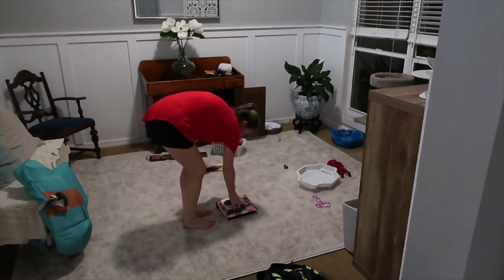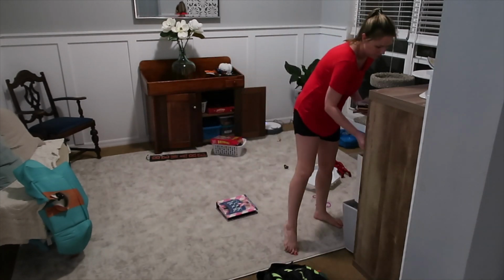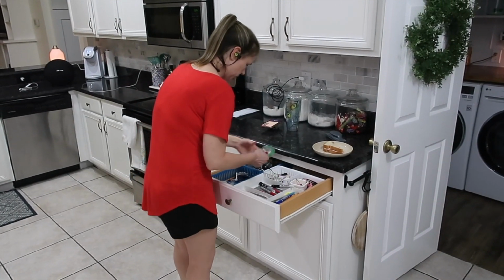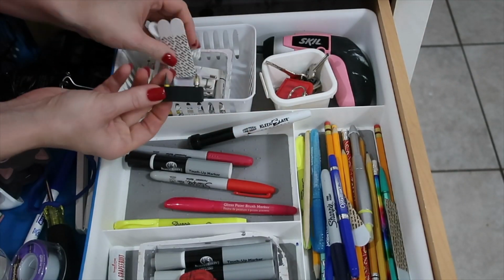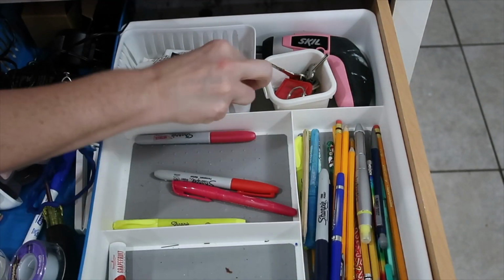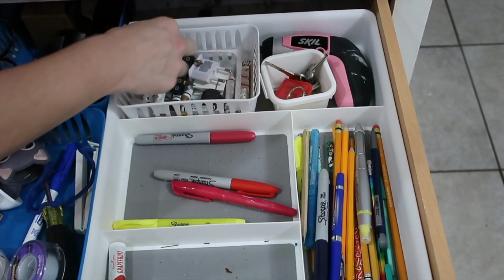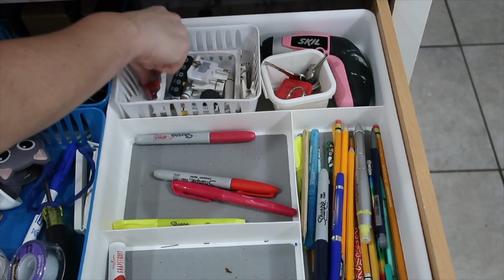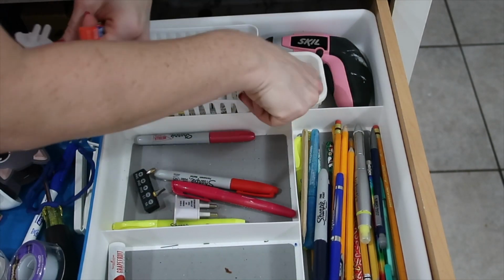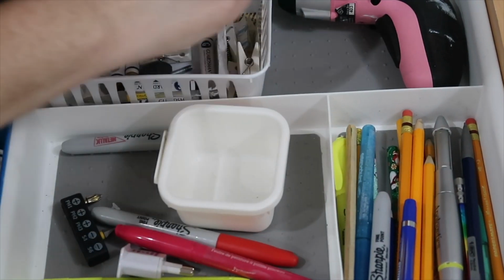I'm going to put all of the items that I collect through this decluttering in here in one central location like I always do, and start going through them and figuring out what I'm going to do with everything. I'm also going to go through my drawers like I had mentioned. These get so messy because the kids are right here, always rummaging through them, so I have to stay on top of this.